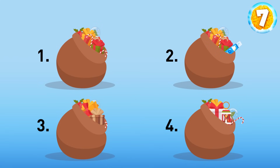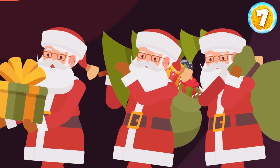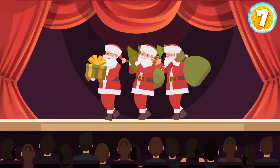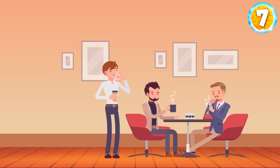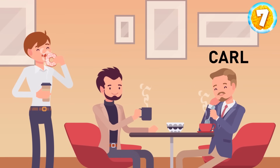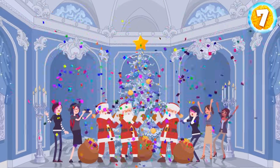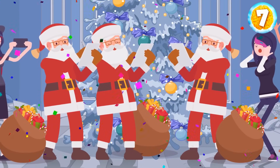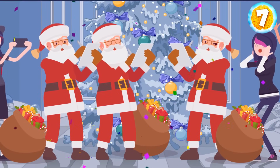Santa never shaves, so the second luggage looks pretty suspicious because it has shaving cream. The remaining 3 Santas open the performance. They look absolutely identical in their costumes. After the show, they go backstage and take off their beards and hats to drink some coffee. This is Carl, Peter, and George. After the break, they put on the costumes again and go to the after party. Can you decide which one of them is Carl?